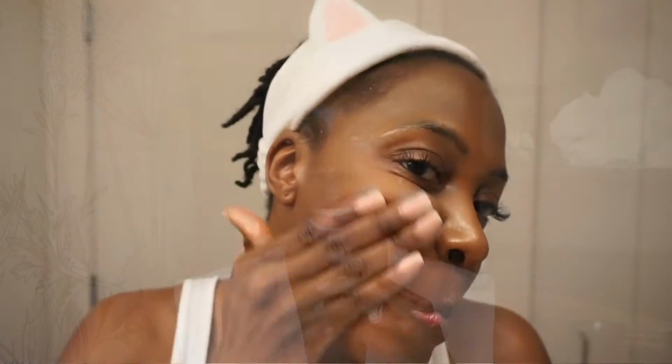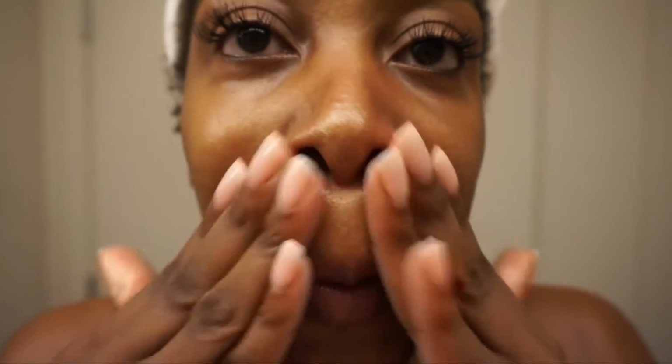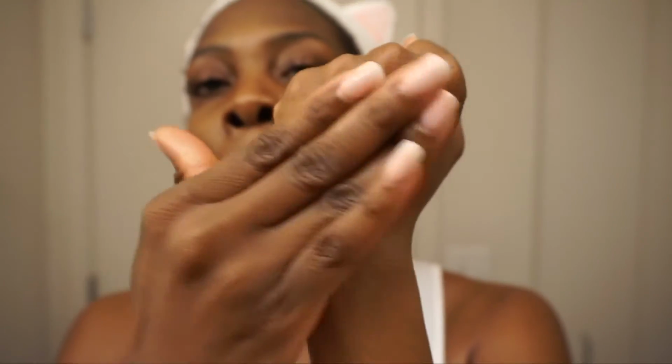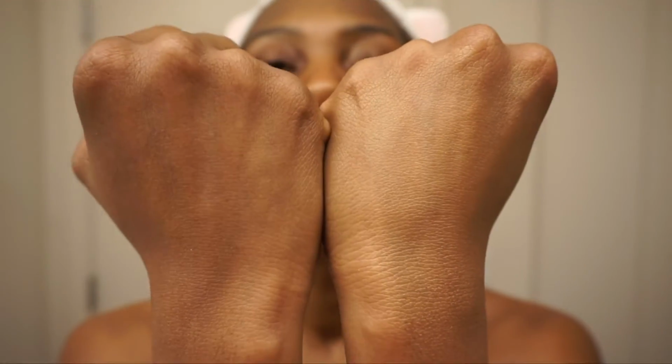And because it had that sort of pearlescent appearance to it, I don't know if you can tell in the demo, looking at my skin or looking at my fingernails, I tried putting my hands side to side to sort of show you. It does have a golden hue to it, but it has a sort of cool, icy shimmer to it.